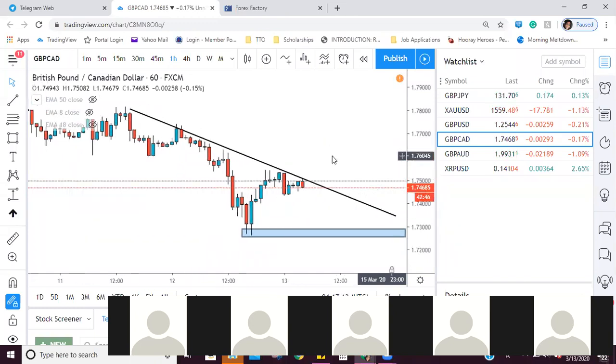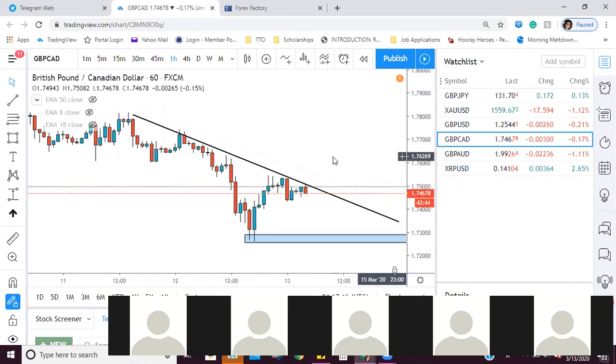But look at it. No, I'm being serious. Well, I can't re-enter, so now I have to wait. You can re-enter if you choose to. Just put a smaller position compared to what you did. If you did a 0.10, you can do like a 0.03. If this M30 closes and just covers that candle, I'll re-enter.